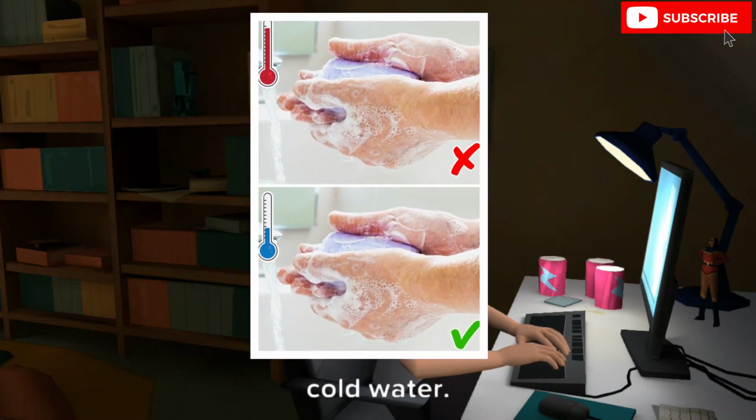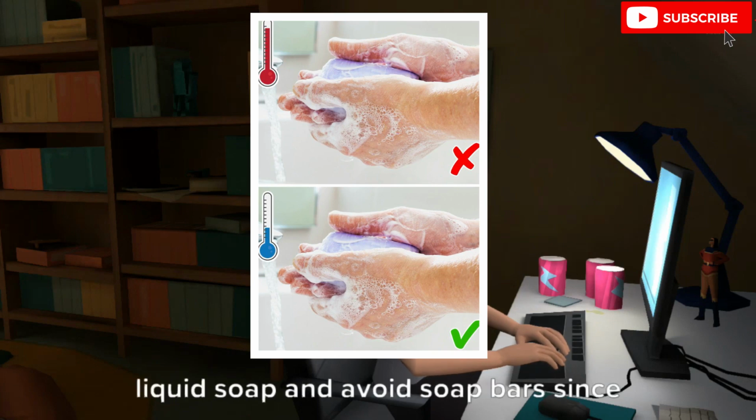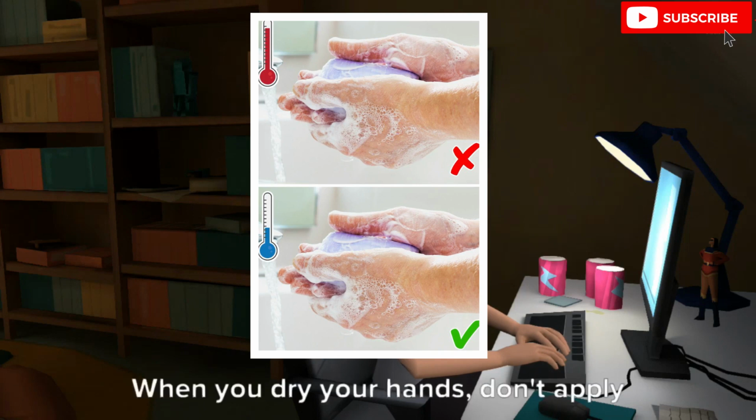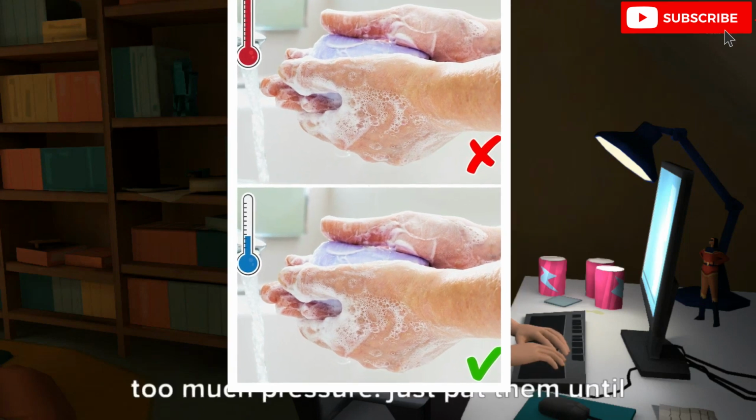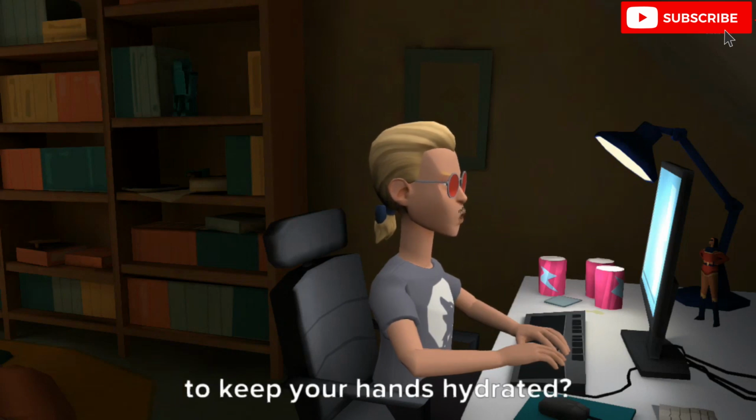Avoid washing your hands with hot water, because it just dries out your skin and isn't more effective against microbes than lukewarm or cold water. It's better to choose moisturizing liquid soap and avoid soap bars, since their high pH levels may cause skin irritation. When you dry your hands, don't apply too much pressure, just pat them until they're dry.